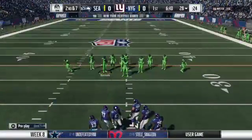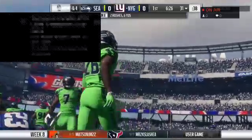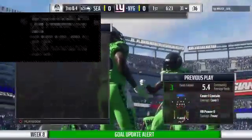Decent chunk of yardage still left here. 2nd and 7. What's tight end? Yard line. 3 yards on the pickup. That's going to set up an interesting third and about 4 to go.